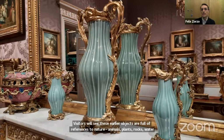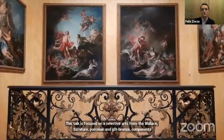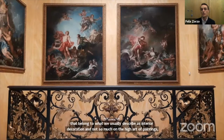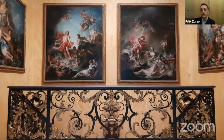This talk is focused on a selection of decorative arts objects from the Wallace, so furniture, porcelain, and gilt bronze mostly, components that belong to the sphere of what we usually describe as interior decoration, and not so much on the so-called high art of painting, sculpture, and architecture. However, I will also draw your attention to the work of some key painters who worked during the first half of the 18th century and whose work was created in harmony and with the same spirit as the decorative arts that we will see. They are principally Watteau, Oudry, and Boucher.